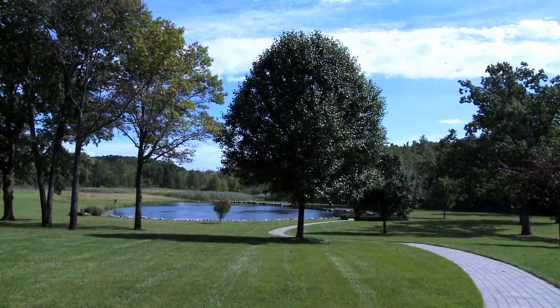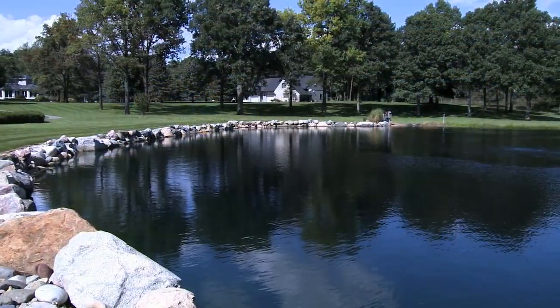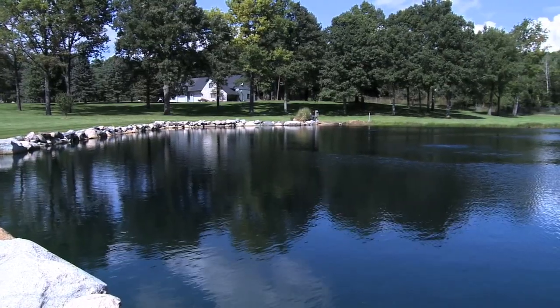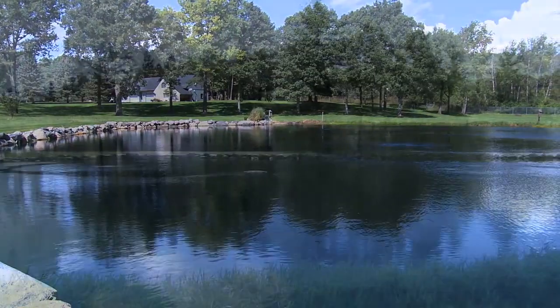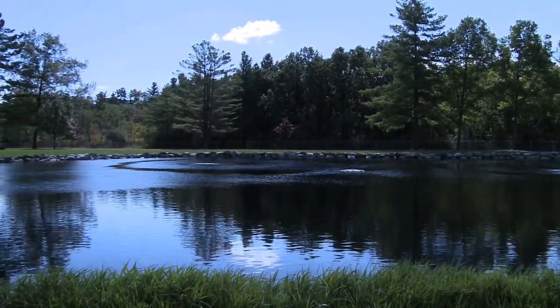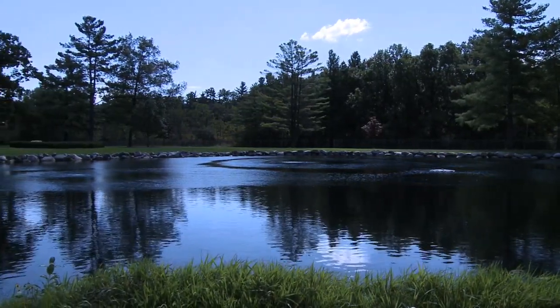Maintaining a clean, healthy pond can be simple once you understand its life cycle and learn to work with Mother Nature, not against her. In the next few minutes, you'll learn more about the natural life cycle that occurs in every pond and how the addition of the Airmax EcoSystem gives you a clear advantage to achieving a cost-effective way to keep your pond or lake clean, clear, and healthy.